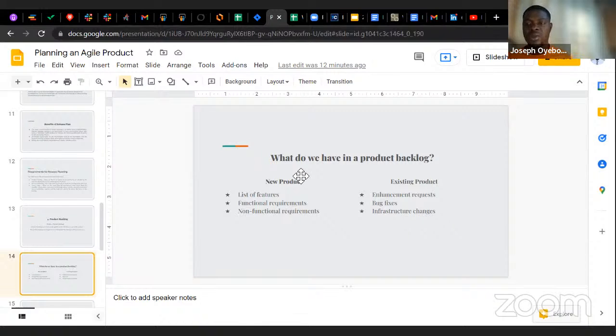This is 2022. We want to create a new landing page, you know, a 2022-centric landing page, a 21st century landing page that people would see and say, okay, this has an updated feature. So that is an example of an enhancement request. Bug fixes, of course, bugs will always affect products and you need to fix them. Then infrastructure changes.